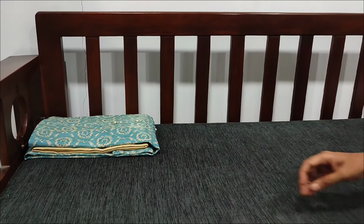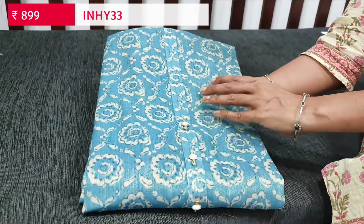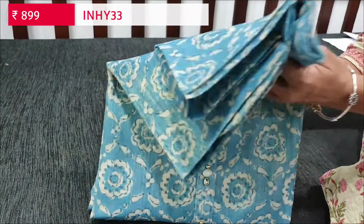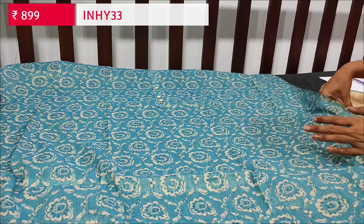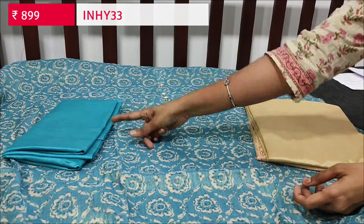Next, we are going to see dress material in tissue silk cotton. Blue color, it's a shiny material. Simple yoke with fancy buttons. Beautiful color. The fabric is tissue silk cotton. Lining is needed. We have matching silky fabric provided for lining.